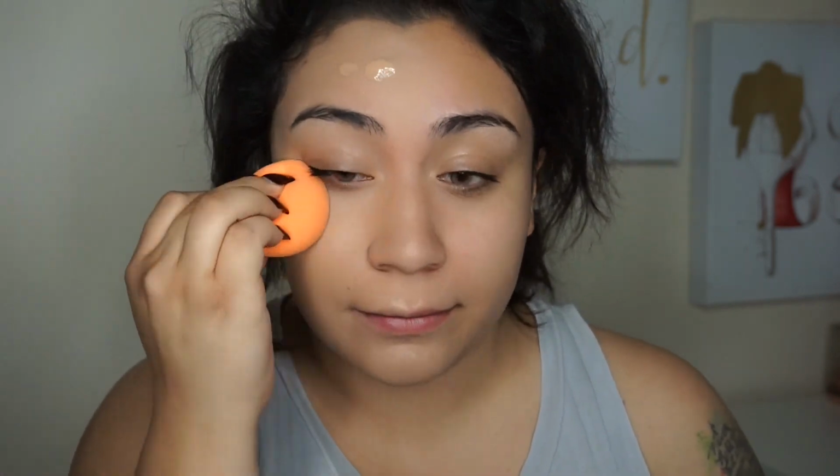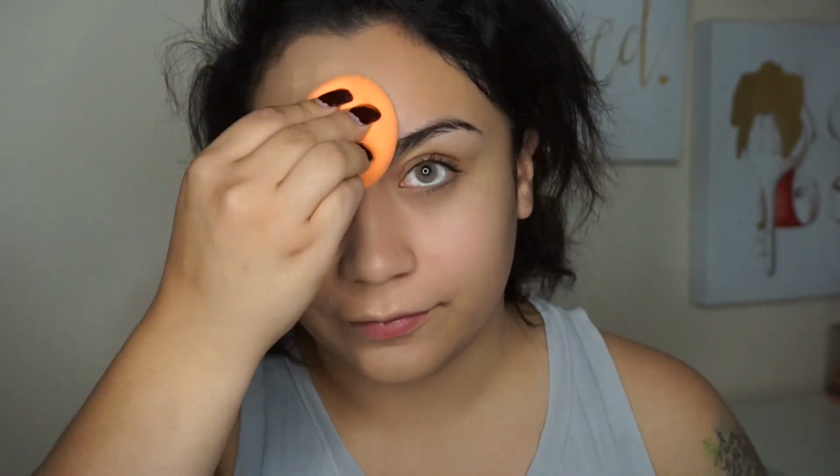It smells really, really nice. It's not heavily fragrant, which is nice. And I don't mind scent. Alright, so with 2 layers, it is definitely full coverage. It did cover a lot more of my imperfections.